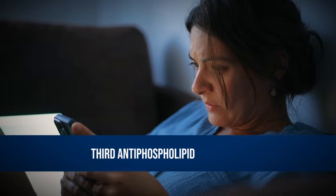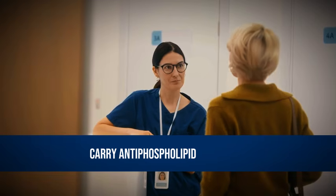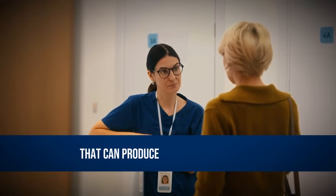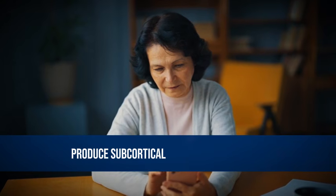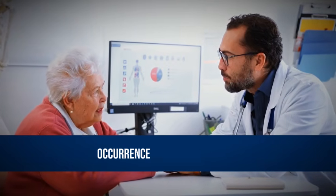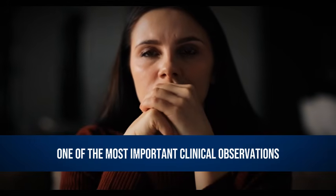Third, anti-phospholipid antibodies. A subset of Sjögren's patients carry anti-phospholipid antibodies, which cause a hypercoagulable state that can produce microembolic events contributing to headache. Fourth, white matter lesions. Sjögren's related small vessel changes in the brain produce subcortical white matter lesions that have been directly correlated with migraine occurrence in multiple studies.